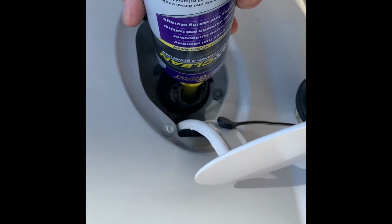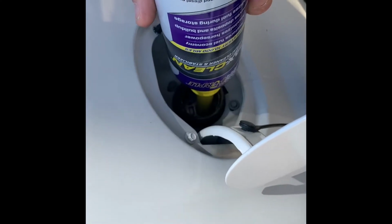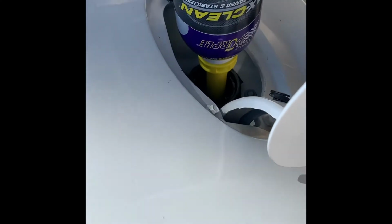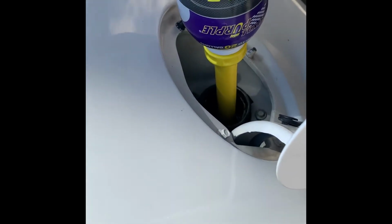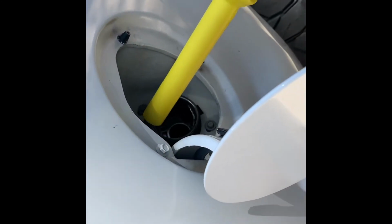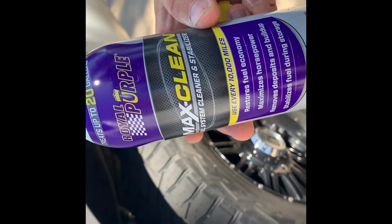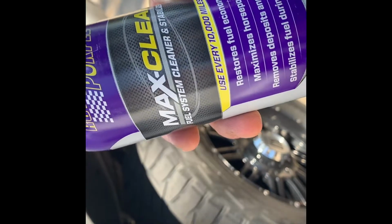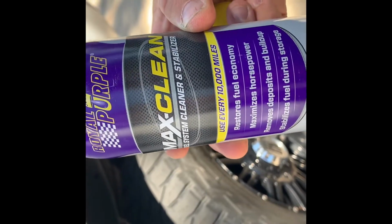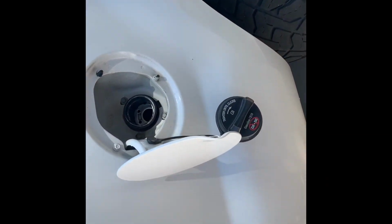So hopefully this will just keep the fuel system clean, because we have such crap gas here. We have low ethanol gas, we have water in the fuel here, and it's just harsh on these systems. So hopefully this Royal Purple Max Clean fuel system cleaner and stabilizer, 20 gallons. So yeah, we'll see how it does.